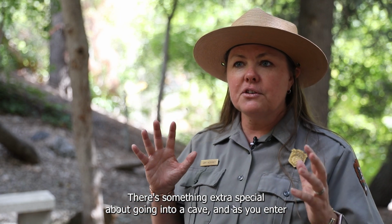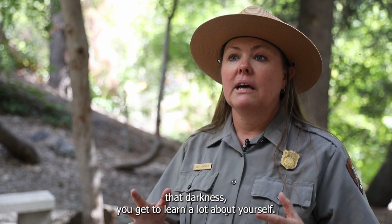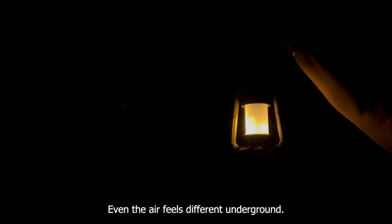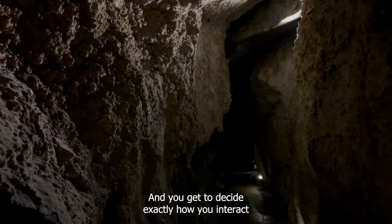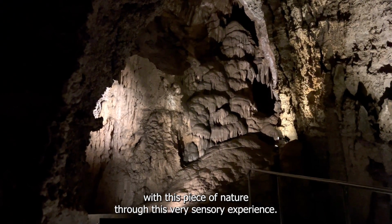There's something extra special about going into a cave. And as you enter that darkness, you get to learn a lot about yourself. You experience what it's like to be in the darkness of the underground that is so completely enveloping. Even the air feels different underground. It feels different, it smells different. And you get to decide exactly how you interact with this piece of nature through this very sensory experience.